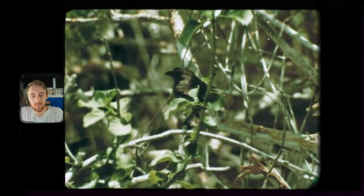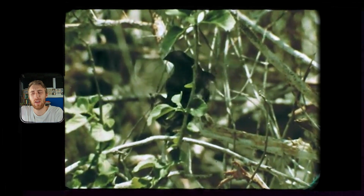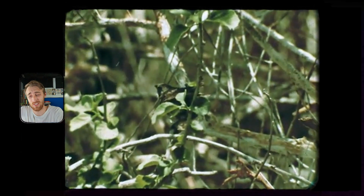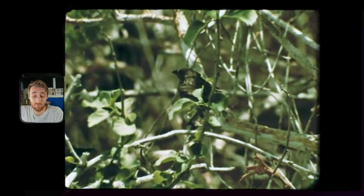Again, shout out to the photography for this. Like, oh my gosh, how long do they have to wait in order to get to witness this mating ritual? I don't know. They did a good job. That's all I gotta say.